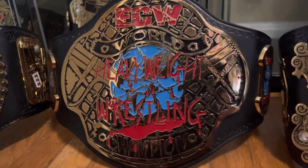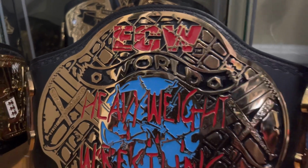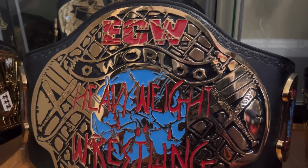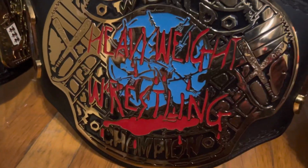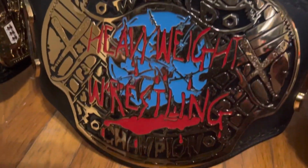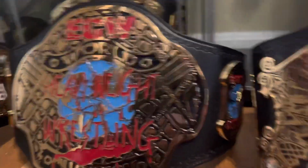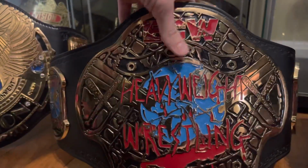But ECW World Heavyweight Champion, you have the world and a black banner, the bunch of designs around the main plate. You got baseball bats, a bunch of etching, the blood and the heavyweight wrestling, and then the ECW, little pool of blood down there. You got the champion and the black banner. Side plates, you've got hardcore wrestling, hardcore ECW wrestling, and on this side you have the same side plates there. No belt tip on this one either.